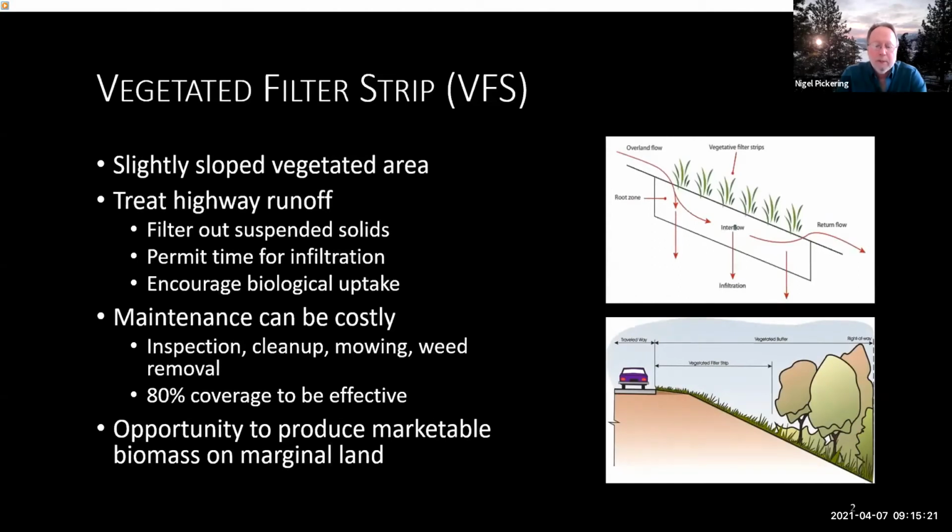I'm Nigel Pickering with the Washington Stormwater Center and WSU in Pullman, and I'll be moderating this presentation entitled Biomass Production on Vegetated Filter Strips. It's pre-recorded. It's by Hisham El-Husseini and others from the University of Washington, Gustafson, Heidi Gough, and Renata Bura. And with that, I'll turn it over to Hisham.